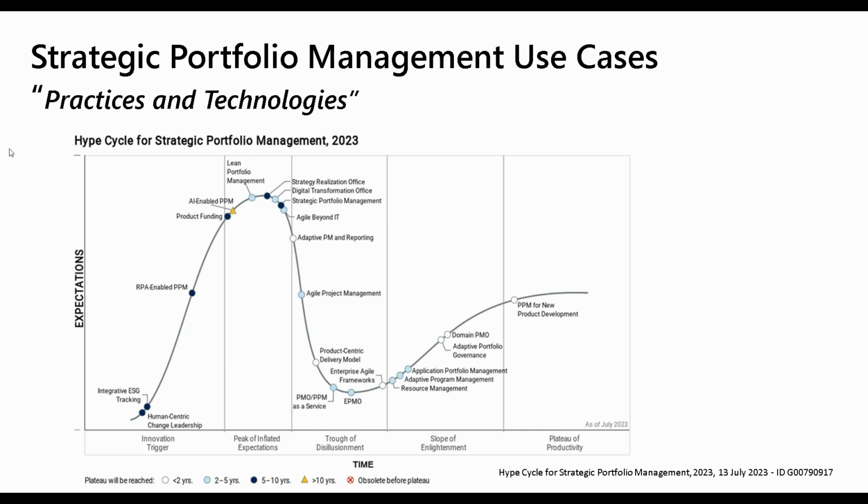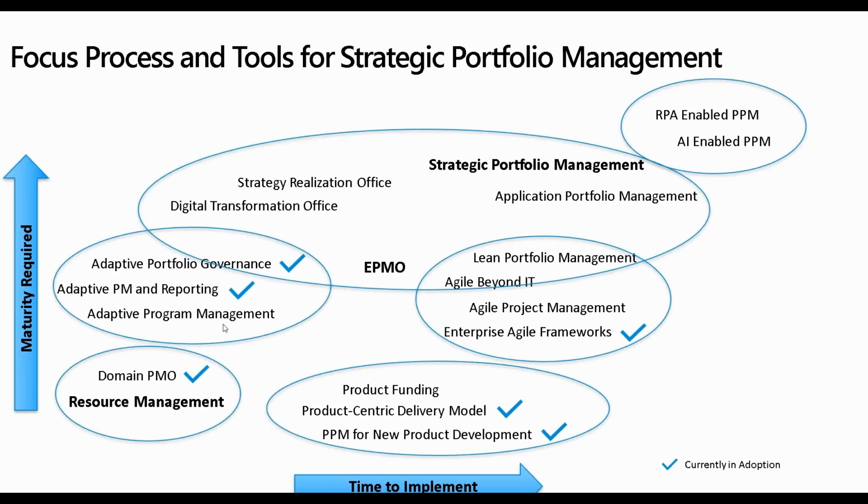I'm going to take a slightly different spin on this. I will highlight that they talk about timing of when these processes and tools are going to be implemented. Another interesting point is that there's a relationship between all of these: agile beyond IT and agile project management. Yes, they define them differently, but in general terms, we're talking about implementing agile in an organization. So I want to put that also to the forefront, because what we've done is kind of clustered them and highlighted what you should be focusing on.